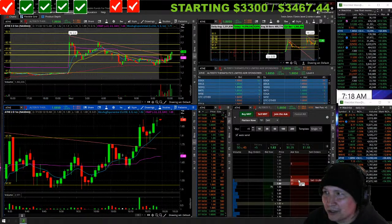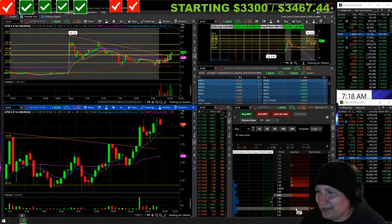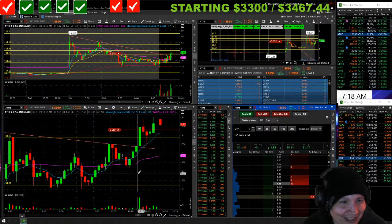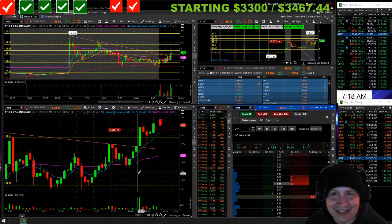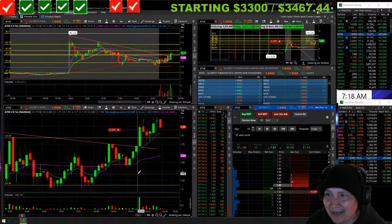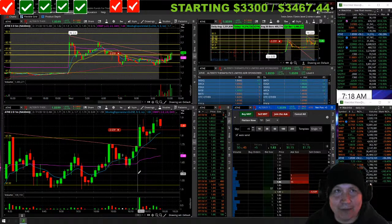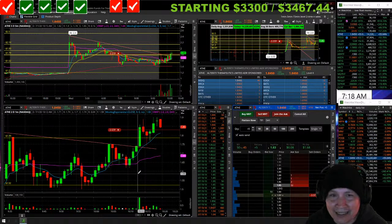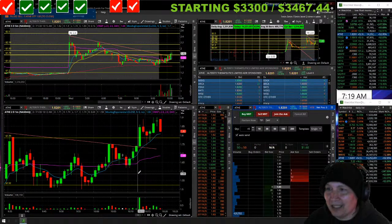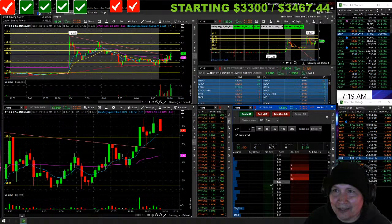193, 193, 189. 190 has a huge seller at 190. Is it going to get over the 190s? 183s. Let's go. One G on MYOS here. Good job, man. Did you see that? 190 has heavy, heavy resistance. We'll see if it gets through the 190s or not. Oh, I got stopped out anyway. I want to see if it gets through the 190s right there. So there we go.